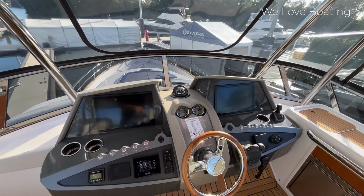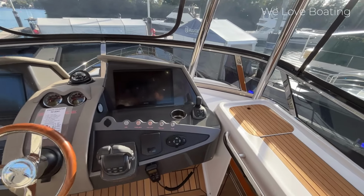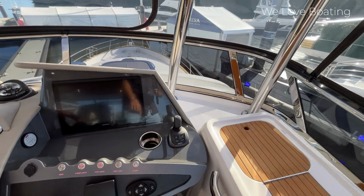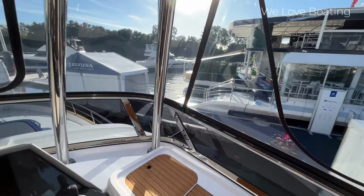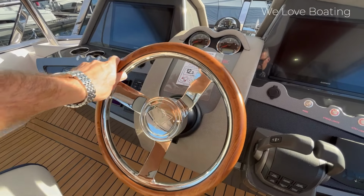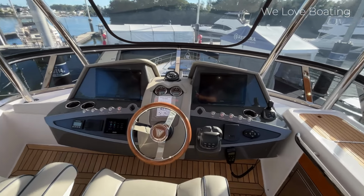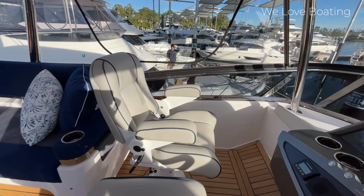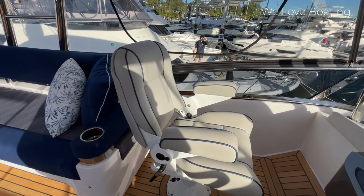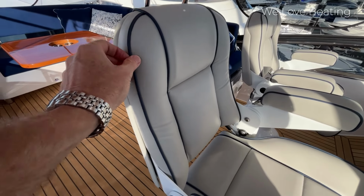You've got some of the instrumentation here, multifunction displays on both sides, as well as easy access to obviously the engine controls there, joystick on the starboard side, which just makes it really easy for docking, of course, when you're coming in, and this beautiful wooden feature steering wheel. So just in terms of aesthetics alone, I think this is really, really appealing, and the helm seats are beautiful as well. Obviously owners customize these to who they like, but I'm colorblind, and I think these are a really beautiful cream color. Someone will tell me if they're not, with a beautiful piping.